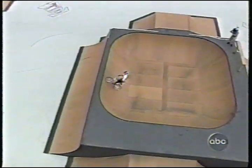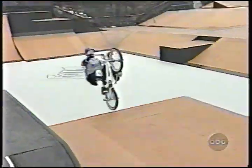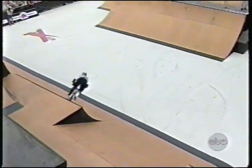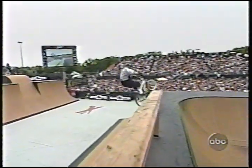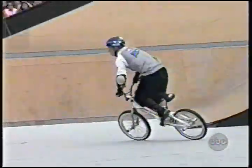Nyquist is on fire. He's one of those guys that's definitely making good use of that Liberty Bowl, going for the suicide no-hander coming out of it. The no-handed loop over the 5-foot box. Nyquist going off. That's a huge gap to clear, by the way, that channel going over that wedge. That thing is massive.